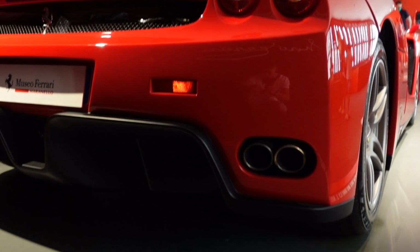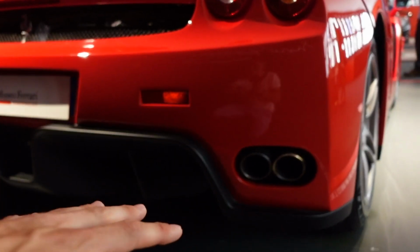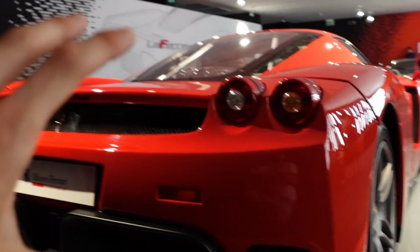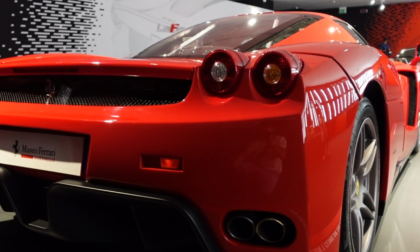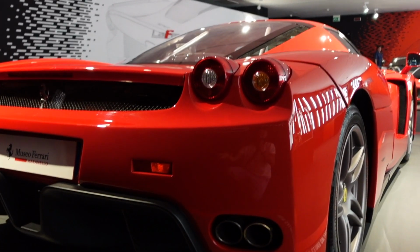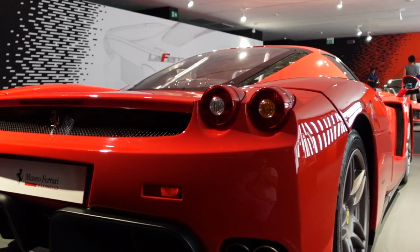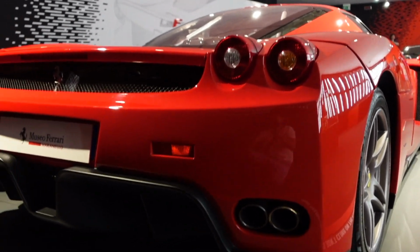You can see even a very big diffuser with the carbon fiber fins in it, running over the whole length underneath the car for the downforce, the airflow. You see the car does not have a spoiler or anything, because the Ferraris really go for the more classy, really elegant design. And that's why they also have a lot of aerodynamics going on underneath the car. I think it's very smart of them to think about it. The car really stays planted on the road.